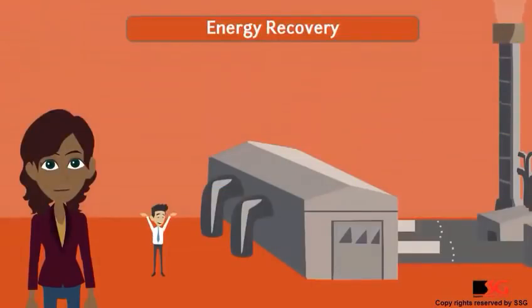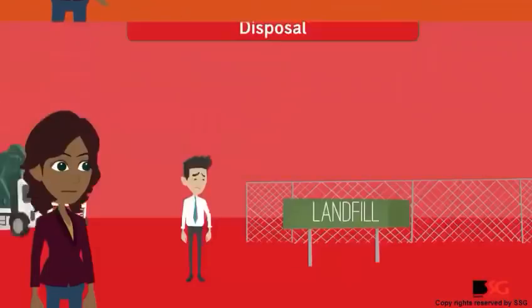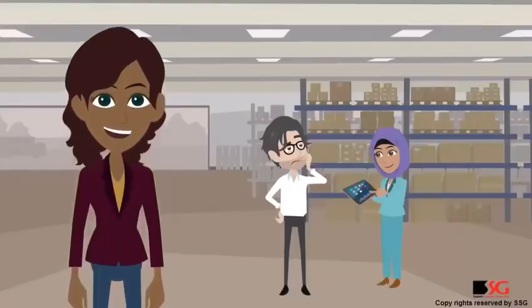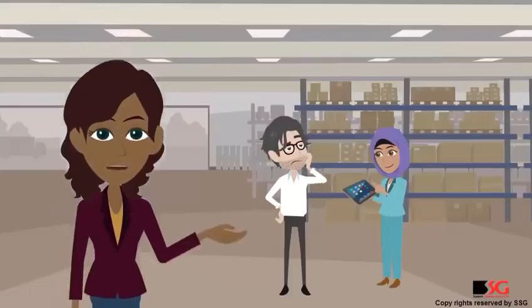Energy recovery. Do we ensure that any waste which cannot be recycled is used for energy recovery? There are lots of processes now that can capture energy from burning or digesting waste under controlled conditions. And finally, and only when all else fails, disposal to landfill is the last resort. Next, we will look at how we deal with waste, looking at segregation and recycling.